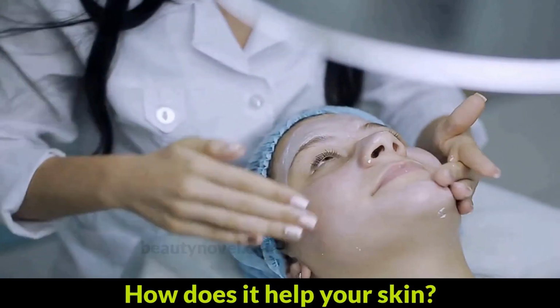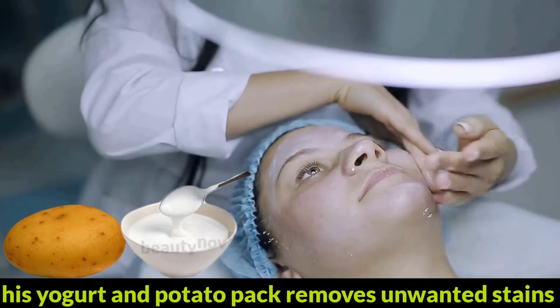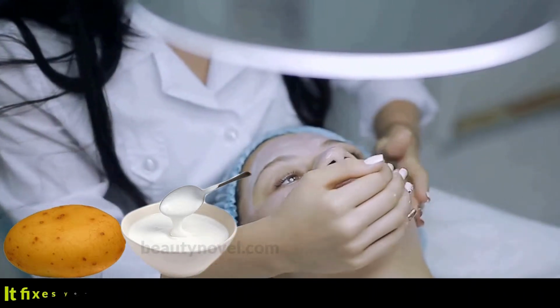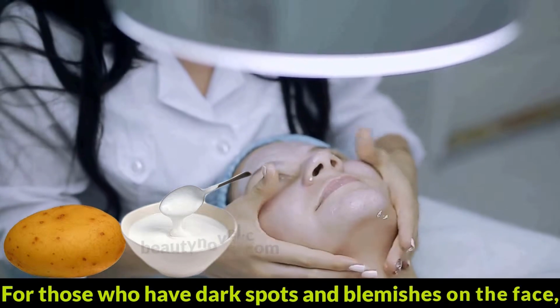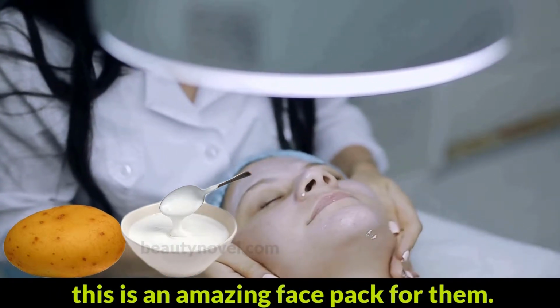How does it help your skin? This yogurt and potato paste removes unwanted stains and brings out the true brightness of your skin. It fixes your sunburned skin and regains your face's natural appearance. For those who have dark spots and blemishes on the face, this is an amazing pack for them.